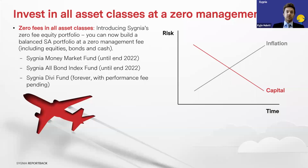So we think this is very exciting, being able to blend equities, bonds, and cash to build your own balanced portfolio. Certainly a first for us, and we think a first for South Africa. So the question then comes down to, well, how do you build a balanced portfolio? How much equity should you have? How much bonds should you have? How much cash should you have? It's a very complex and difficult question, and I'm hoping to simplify it today and give you the backbones to understanding what you need in terms of that balance.